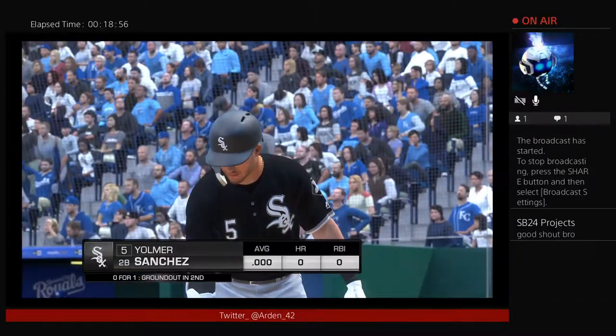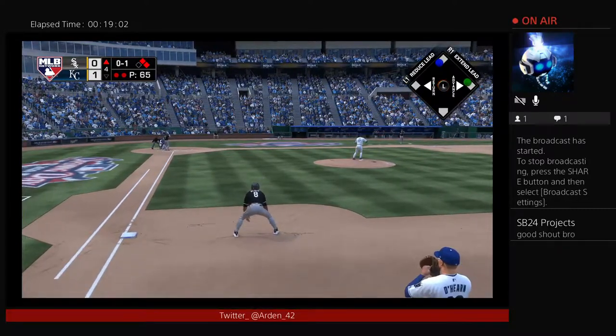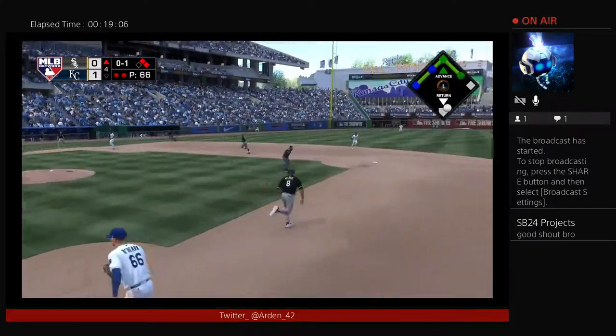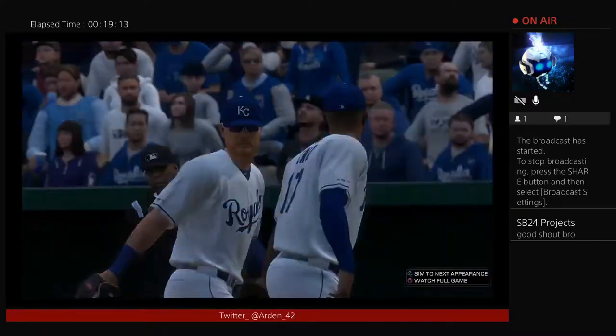Standing in, Yoelmer Sanchez. The batter number 5, second baseman, Carlos Sanchez. Comes set, the 0-1. Drops one down here, and he'll try to beat it out. And he'll step on the bag himself, and the inning is over.